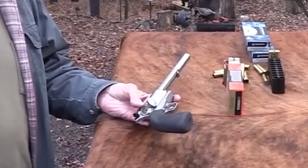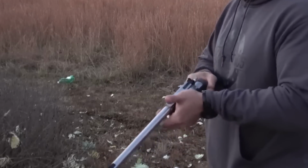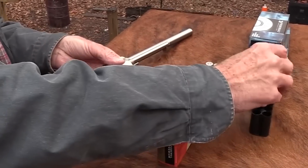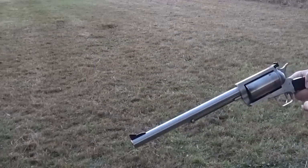When it comes to ergonomics and handling, the Magnum Research BFR is designed with the shooter in mind. Despite its large frame, the grip is typically ergonomic and contoured to fit comfortably in the hand, ensuring a secure hold and better control. The single-action trigger system offers a crisp and precise trigger pull, contributing to improved accuracy and overall shooting performance. Number 9.